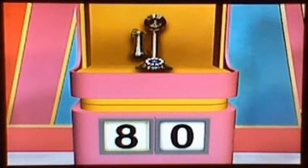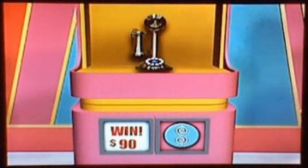Next item. This classic candlestick-style phone features modern technology with a nostalgic look. Tell me if this is the first or last number in the actual price of that item. Is it 8 or 0? 0. You got it. Here's another chip. $90. Four Plinko chips.